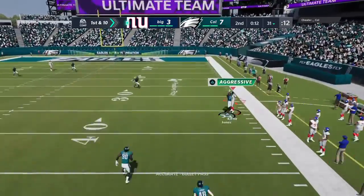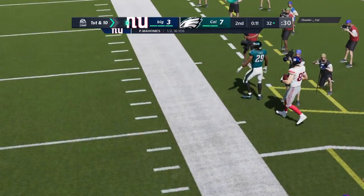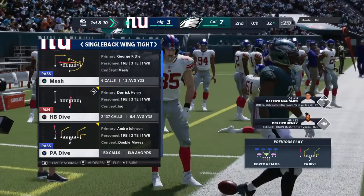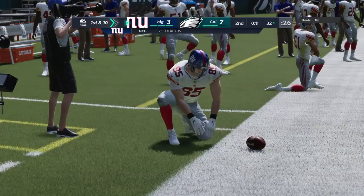Oh, he'll look downfield for Kittle. And that's caught inside the 35. And he'll be out just a yard or two shy of the 30. What a play that turns out to be. 36 yards. First down, Giants.